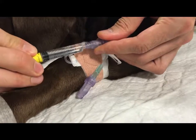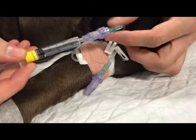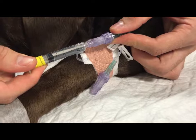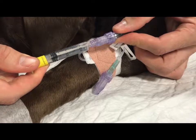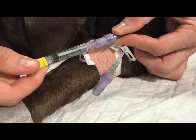In this case, we are using alfaxalone. We've calculated a dose of 0.5 to 1 mg per kilogram based on the fact that this dog is very well pre-medicated with dexmedetomidine and methadone. We give 0.5 mg per kg slowly over 30 seconds.